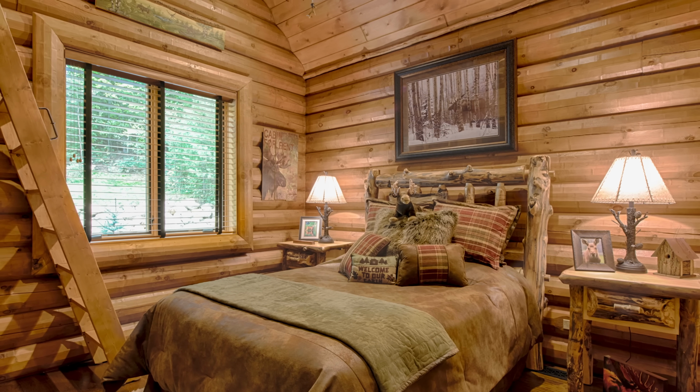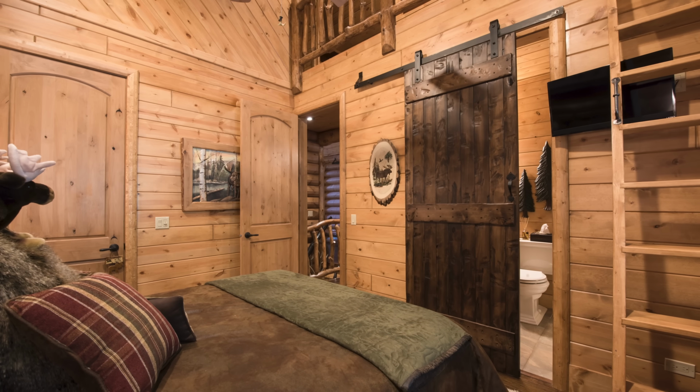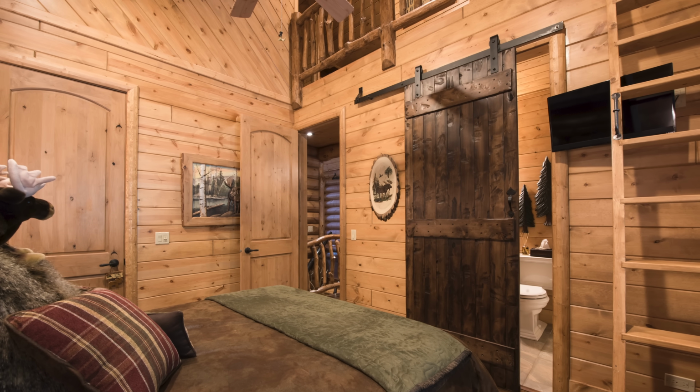Here we are in the second bedroom on the main floor. We have 2 full log walls, tongue and groove on the ceiling. And if we look at the other side of the room, we have that nice barn door leading into the bathroom. On the left, they have the nice arch top doors.